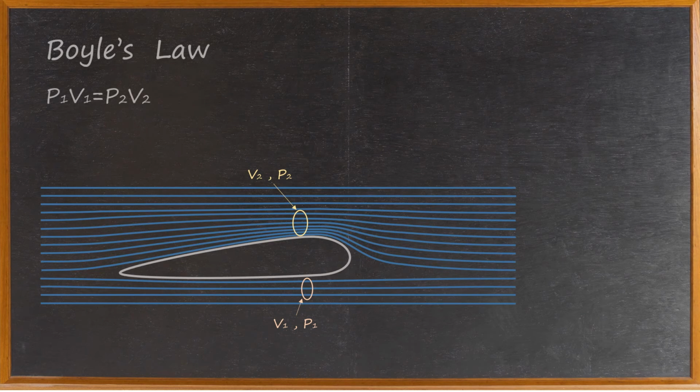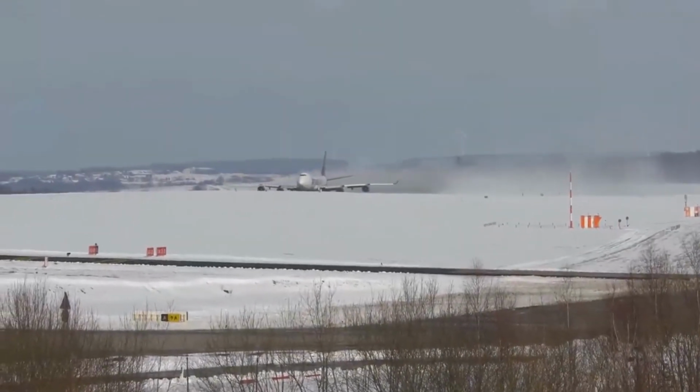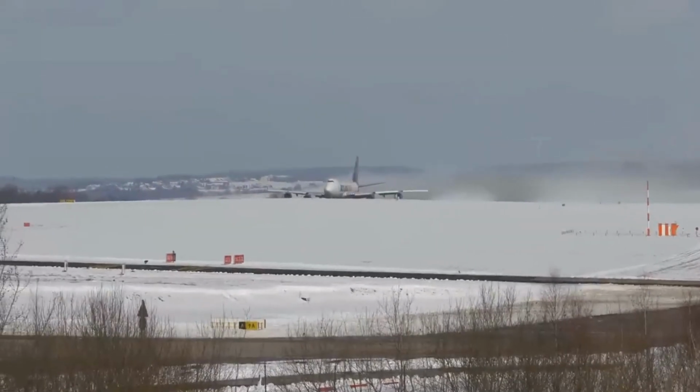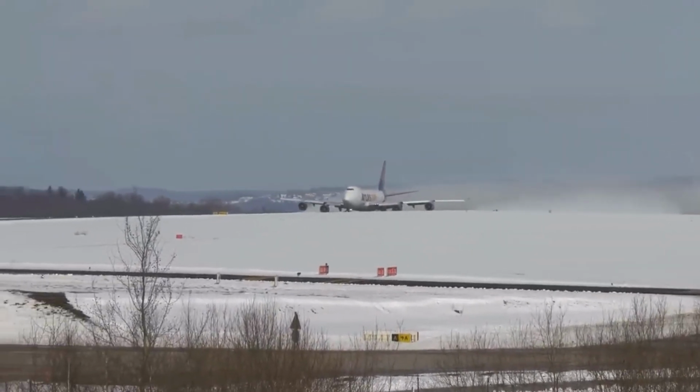So when V2 is high, P2 has to decrease to equalize with P1 V1. That causes the wing to create a lower pressure on its top surface, and that creates the lift force to take and keep the aircraft up in the air. So that's the magic that allows these man-made birds to fly up in the sky.